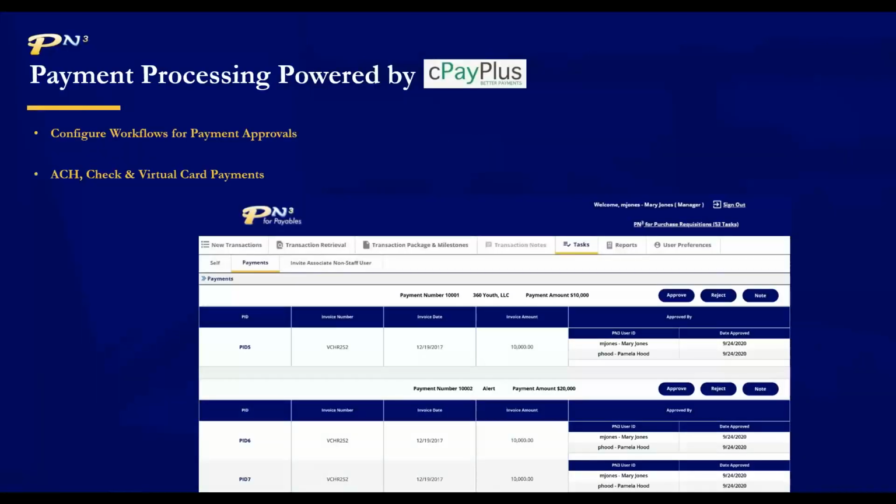We are adding in our January release of PN3 an option for payment processing. We've had a lot of clients in 2020 that have said, we'd like to outsource our payment processing so that we don't have to come into the office to do anything. And so in our January release, our partnership with CPay Plus will give PN3 users, in addition to approving invoices or expense reports and payment requests, the ability for the appropriate staff to approve the release of payments as well, and payments can go out via ACH, check, or virtual card.